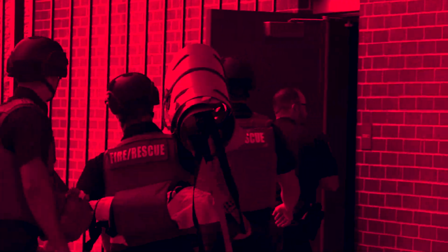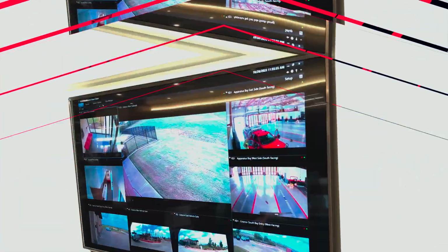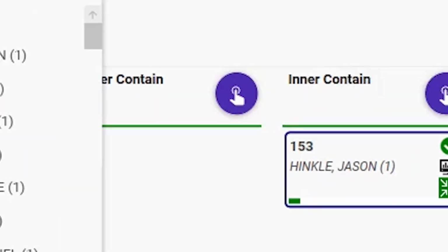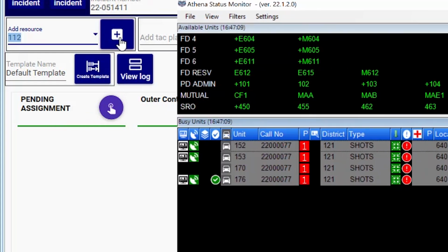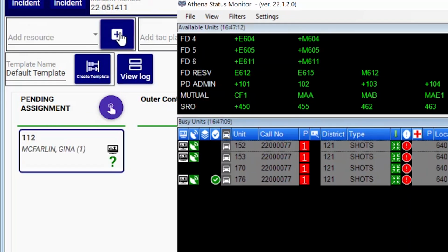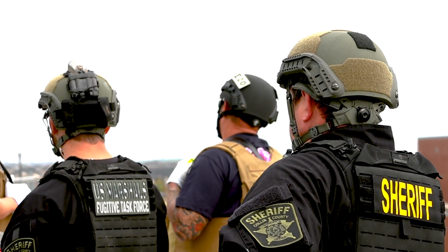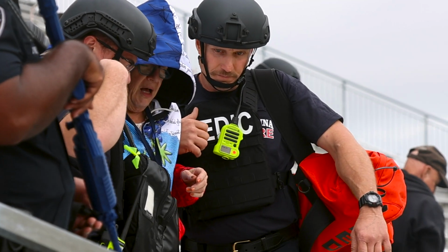Responding to emergency events is a crucial function of public safety agencies in today's world. Thankfully, new software solutions have emerged that can aid in preparing and responding to critical threats. Athena Incident Command and Control software is an in-field command operations application that integrates seamlessly with Athena computer-aided dispatch and mobile devices, ensuring agencies can manage resources effectively during any events.